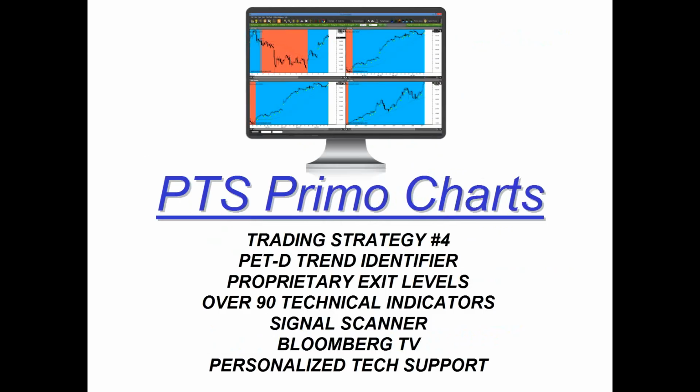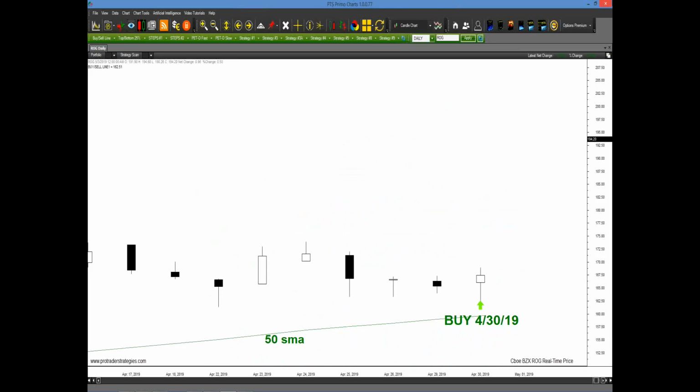But let me share with you some information about our scanner. It is such a simple process. You can scan on a nightly basis for all the dynamic signals for the next day. All right, this is how simple it is. And let's say you had this Dynamic Duo special a couple of weeks ago.